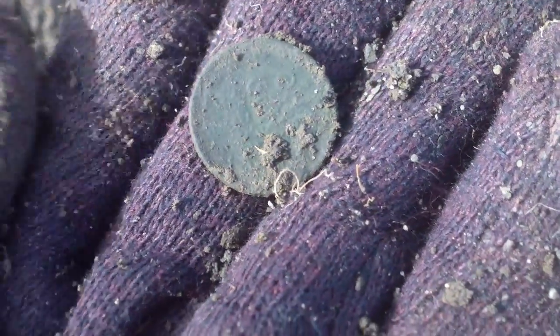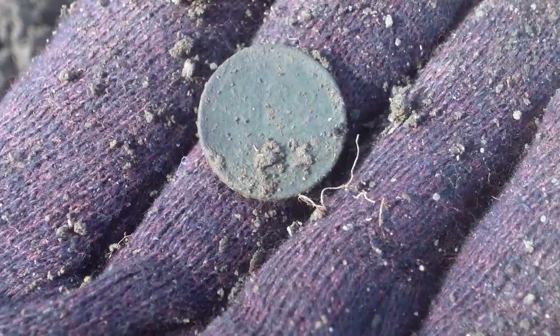Alright, just dug up an old green wheat penny. So that's good news. Let you know if I find some silver.